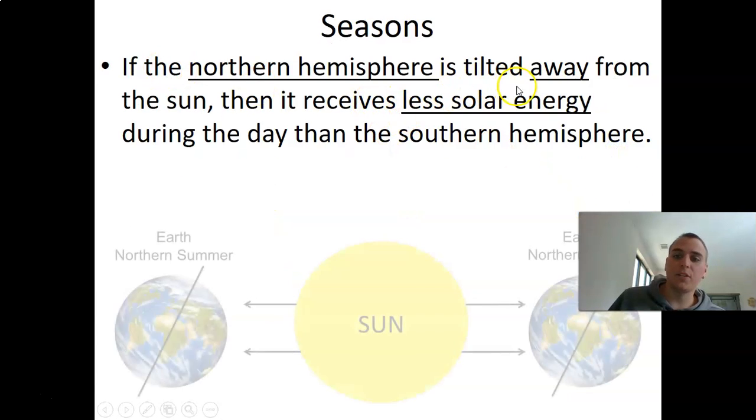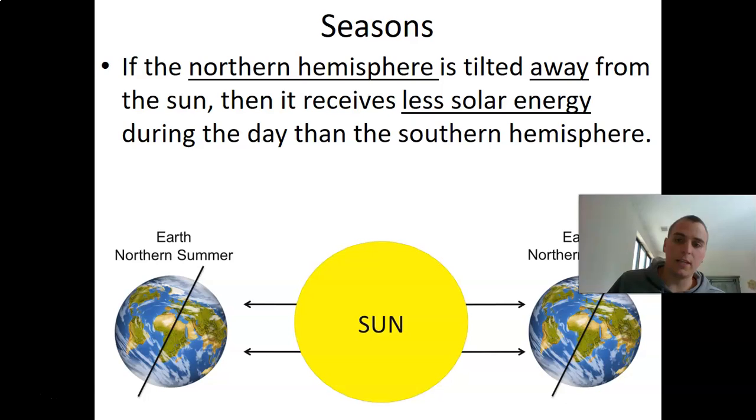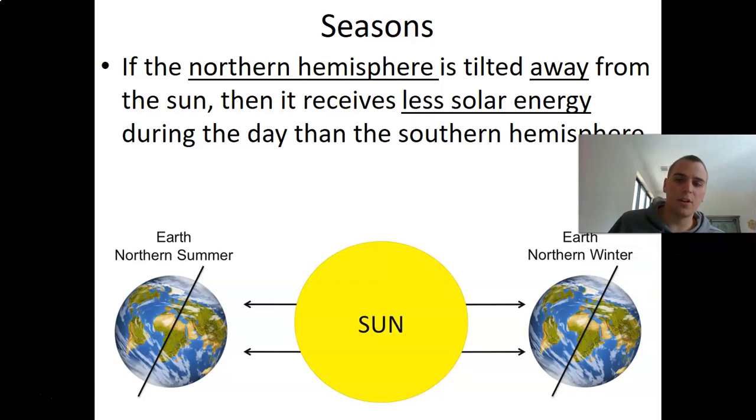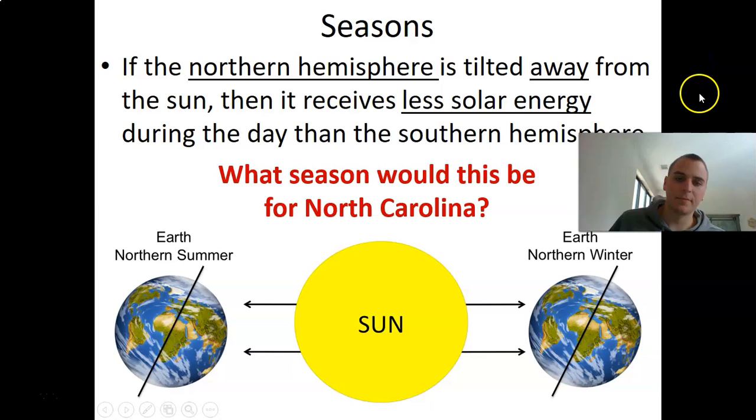The northern hemisphere is tilted away from the sun. It receives less solar energy during the day than the southern hemisphere, which means that the Earth has a northern summer when the axis is tilted this way, and we have a northern winter when it's on the other side of the sun. That is winter.